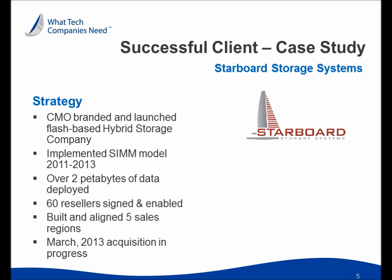Carl Chen, WTC Need principal partner and Starboard CMO, brought the company from conception to pending acquisition between 2011 and 2013. In that time, Starboard successfully deployed over 2 petabytes of data, signed and enabled 60 resellers, and built out 5 fully staffed sales regions with field and inside teams. Starboard is a perfect example of how intelligent marketing drives revenue acceleration.